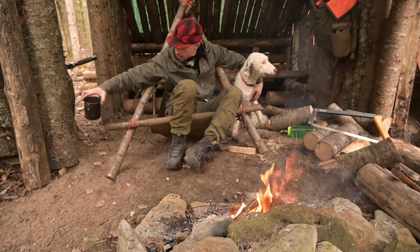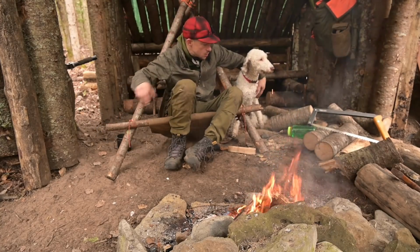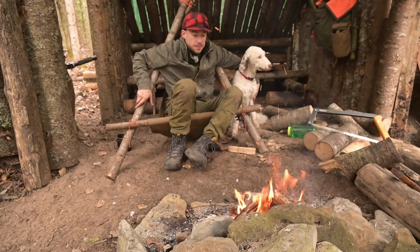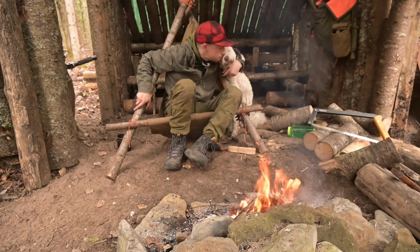Okay, I stoked up the fire again. Food was good. Tea's almost done. Time to clean up in here and go up to the ceiling.